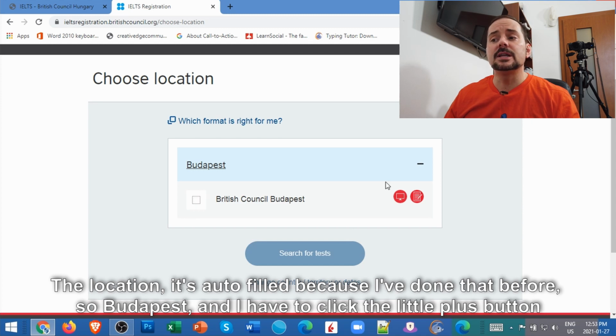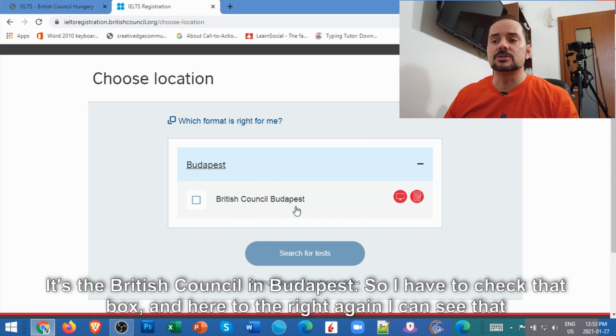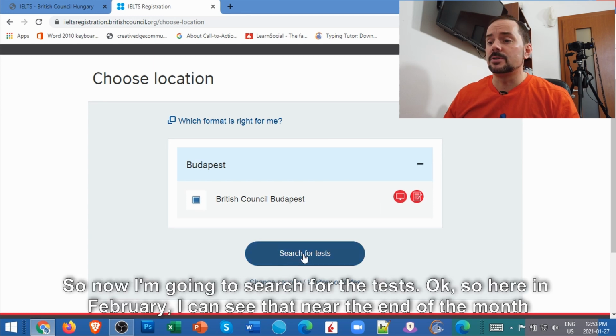And I have to click the little plus button for this drop-down menu, and now there's one location in Budapest where I can do the IELTS exam. It's the British Council in Budapest, so I have to check that box. And here to the right, again, I can see that the computer-delivered exam is available as well as the paper-based exam. So now I'm going to search for the tests.